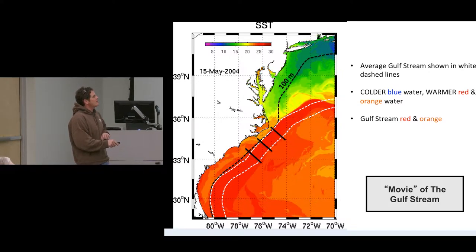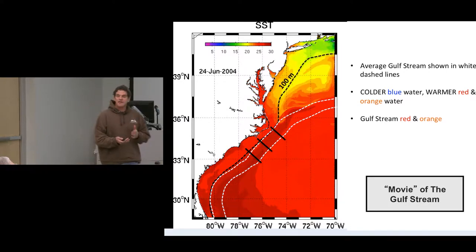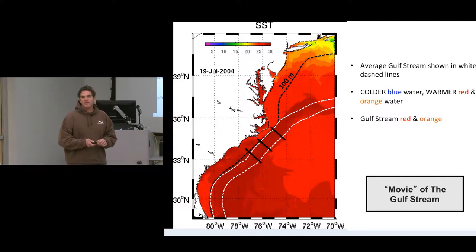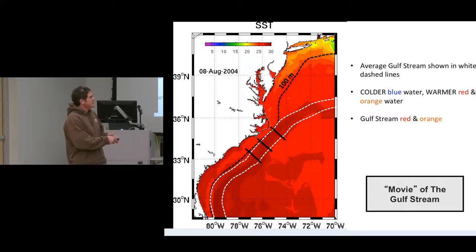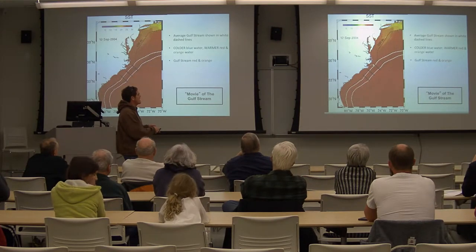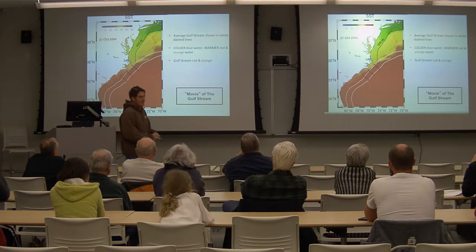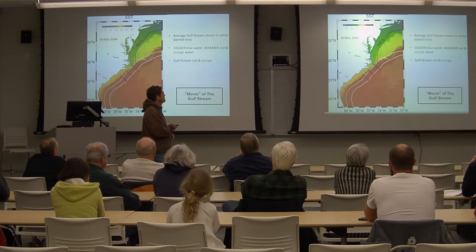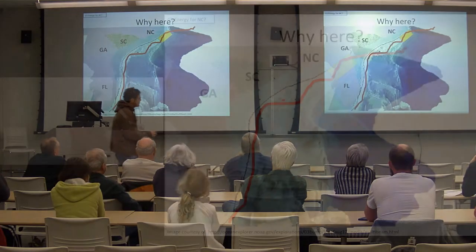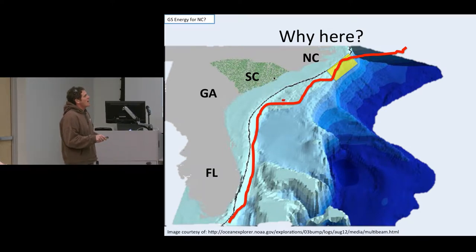And so here's a few transects that we are exploring, trying to understand what the available energy from the Gulf Stream would be along each of these three transects off of North Carolina. And our main focus here at CSI is on this transect here. And I'm going to speak more about that and what we're doing to try to measure the Gulf Stream currents there.